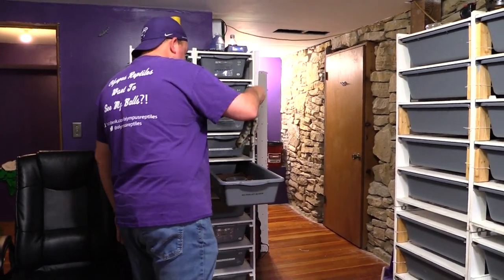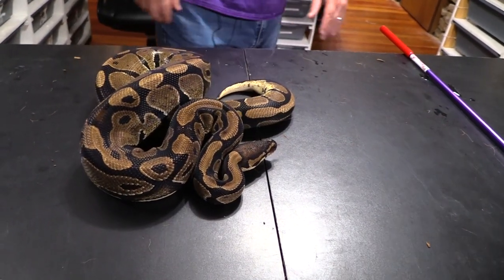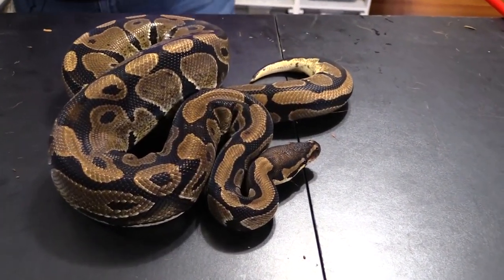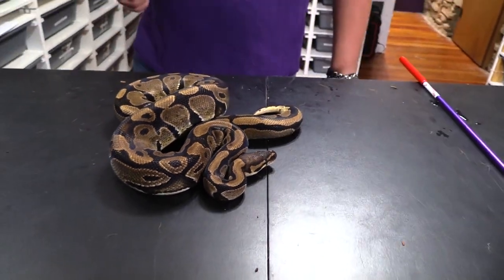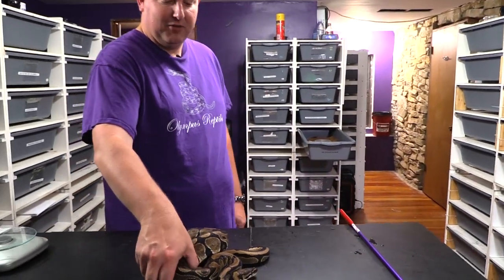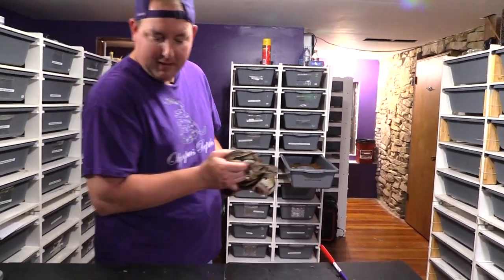And this guy here is Era. And Era, while he looks like a normal, is not. He is our het for snow. That means that he's 100% albino and xanthic. As a matter of fact, this is dad to the albino I showed you that was a paradox. So really kind of a cool snake, just part of our snow project. So we'll throw him back in there.